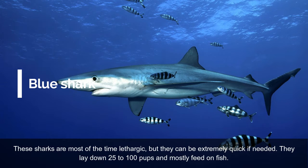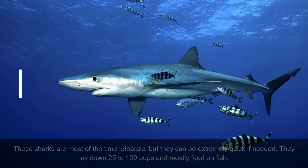These sharks are most of the time lethargic, but they can be extremely quick if needed. They give birth to 25 to 100 pups and mostly feed on fish.